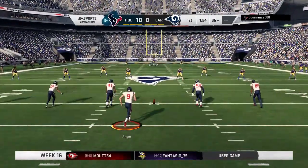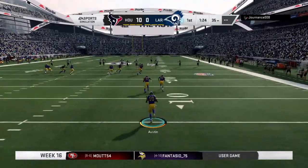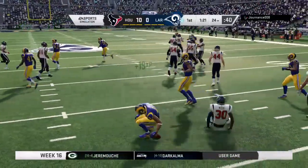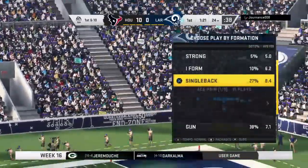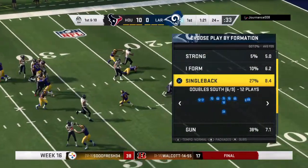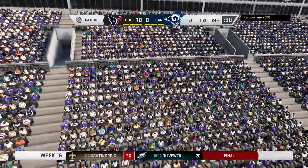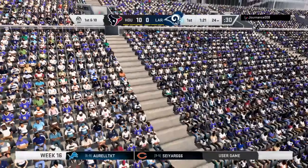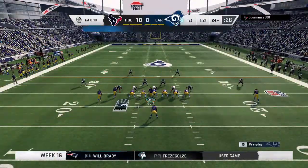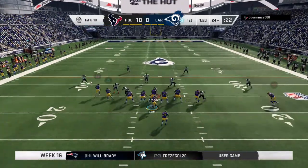Set now to kick this one away, and off it goes. This one fielded at the 5. And a pretty good return here. He'll be stopped just shy of the 25 at the 24-yard line. The LA offense ready to go for their next drive. They'll look to get something started. They need to, down 10-0 early as they've got it 1st and 10.